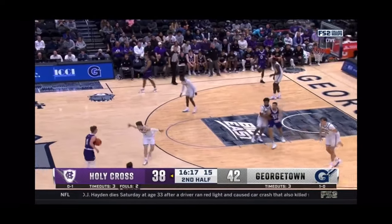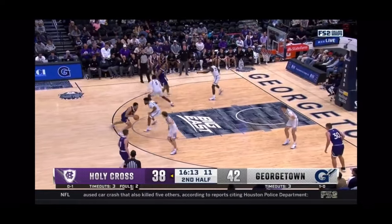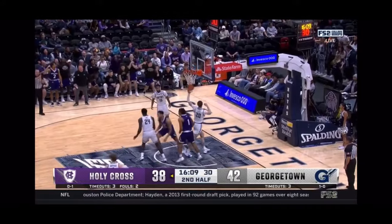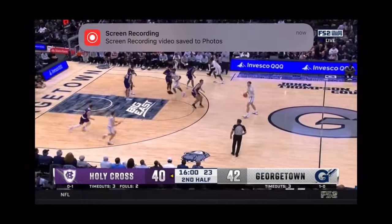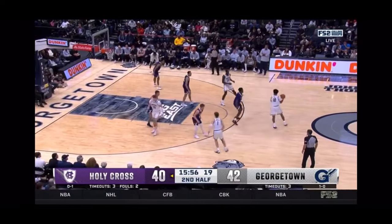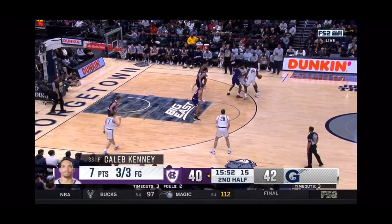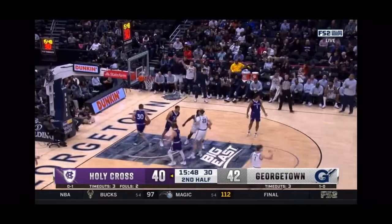Dave Paulson barking for a reset offensively. Caleb Kenny got a little ball contact there as Epps tried to swat it away. See it from Kenny. We see it from Octave. They're going at it. It doesn't matter the size difference. They feel like they've got some quickness to them and ability to get off shots against some bigger defenders. Three ball from Heath will go down.